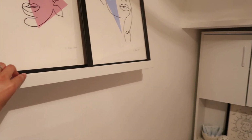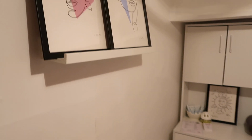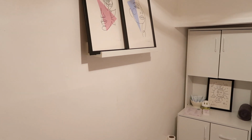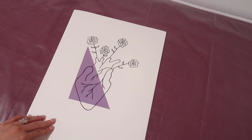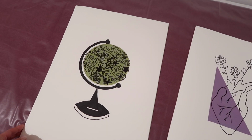This shelf, I originally put this shelf up for nail polishes when I was going to do nails down here, but when I moved the nails upstairs, I ended up putting these on the shelf. And I've got a lot more. A client wanted to buy them off me, and I thought if anyone else is interested, I drew a lot more. I've got different ones.